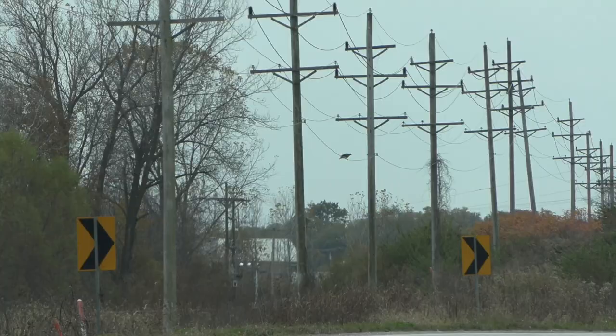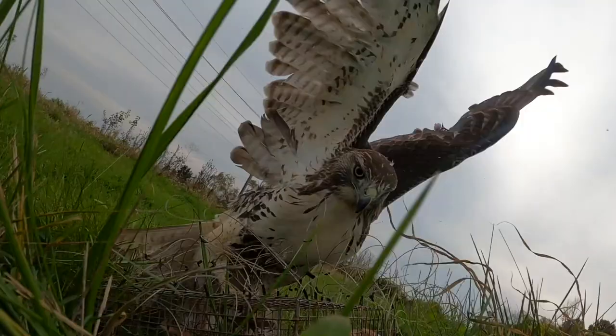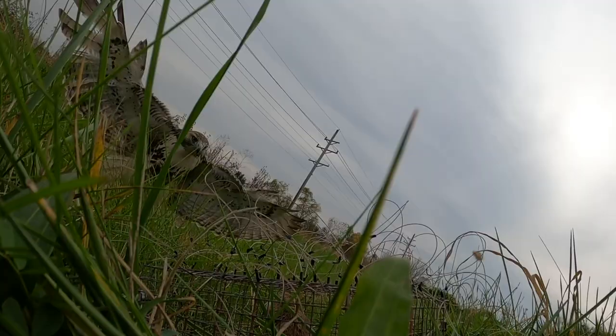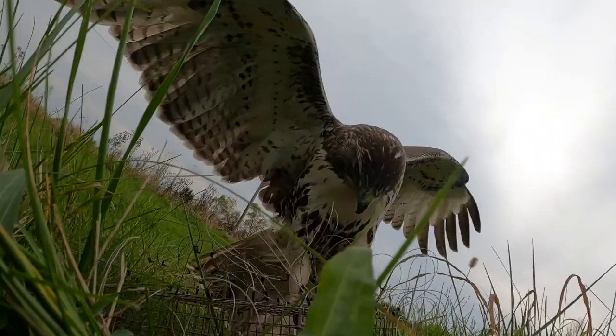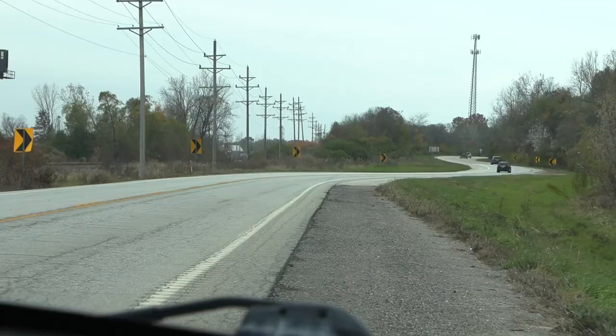Okay, he's on the pole. Oh yeah, he's caught. Yeah, buddy. Let's go fast. I just don't want to get run over. Abide all traffic laws.